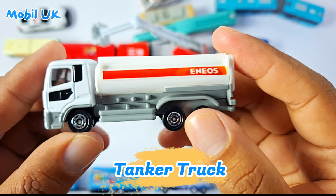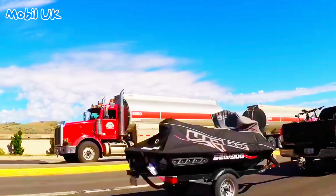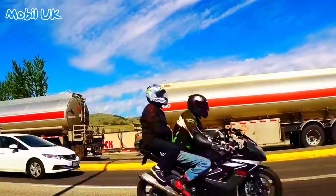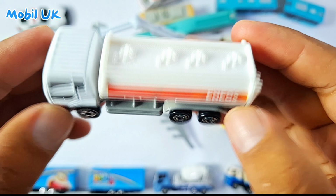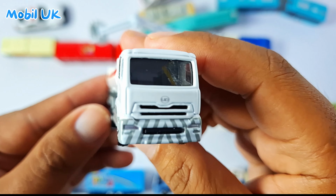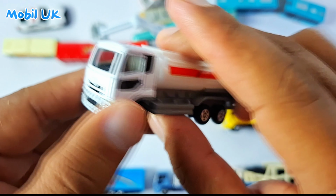Tanker truck. Tanker trucks are big trucks that carry liquids like gas, oil, or even water. Their tanks are round to keep the liquids safe inside while traveling. These trucks are so important for delivering fuel to gas stations.